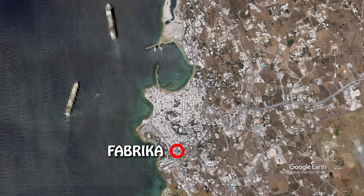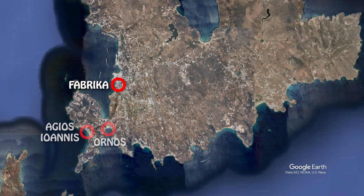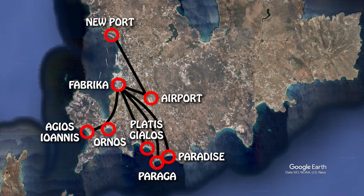Alright, what about the Fabrika terminal now? Well, 5 lines start from there. One goes to Ornos Beach and then Agios Ioannis Beach. Then there are these 3 lines going to the beaches of Platis Gialos, Paraga, and Paradise Beach. And the last bus line is going to the airport and then the new port.